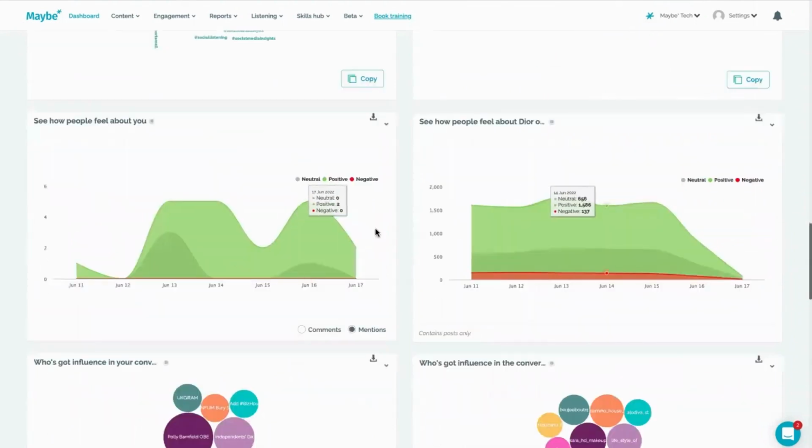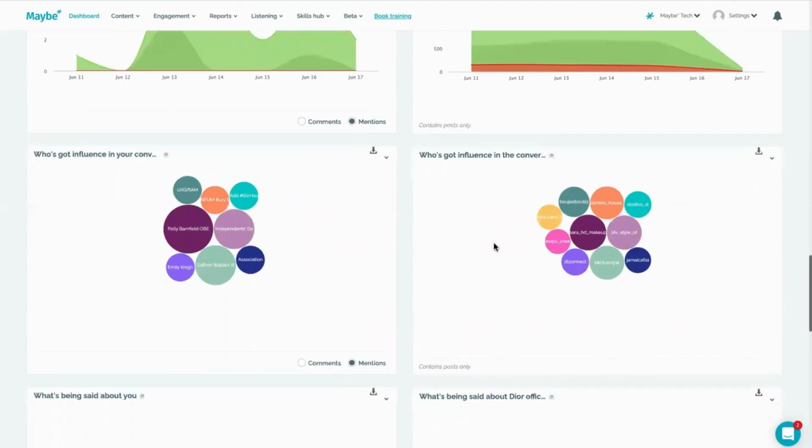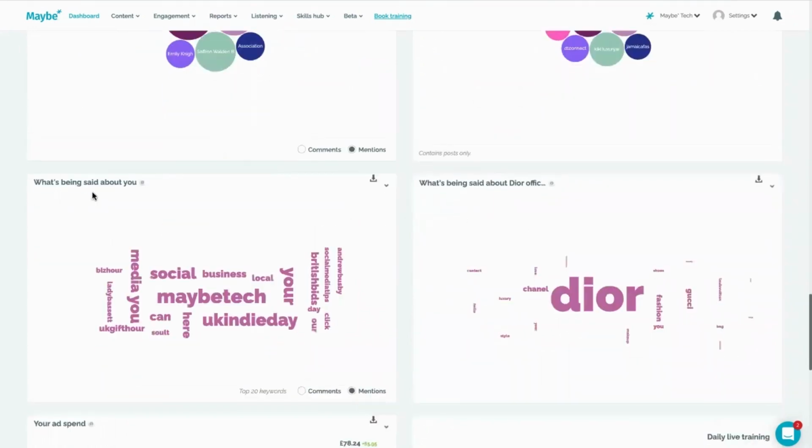You can look at sentiment, and then at who's got influence in the conversation. If, for example, a lot of local newspapers or local businesses are influencing their conversation, and there are none in yours, then you would want to go and engage with those as well, to let them know they've got alternative options. And then, of course, what's being said about you. These are all the key messages, all the key things that people are saying about them at that point.